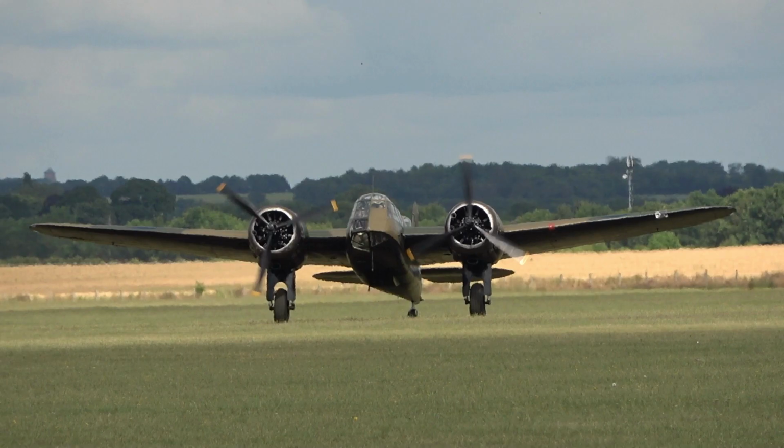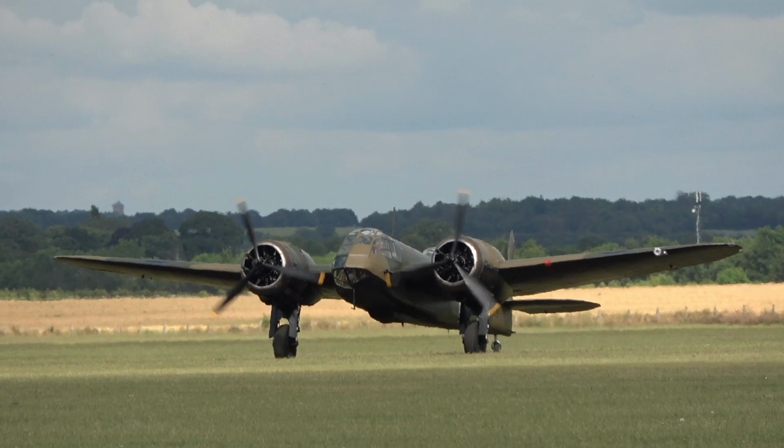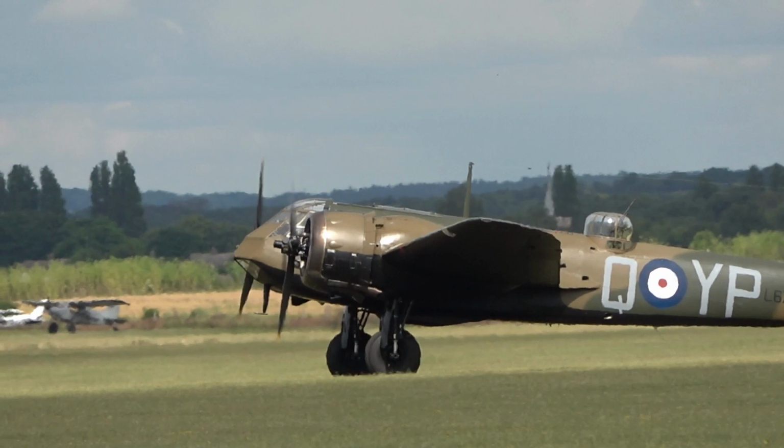This aircraft was restored to fly, and it took to the air in 2008, made its public debut here 5 years later. But it's displaying today, and this is its last pass, for the first time since 2017.